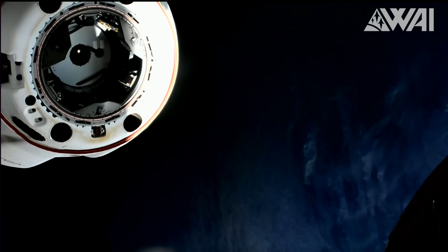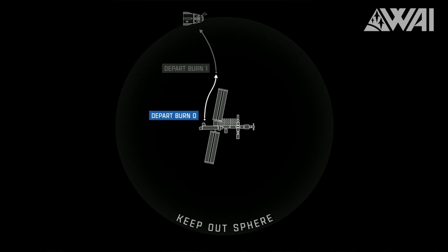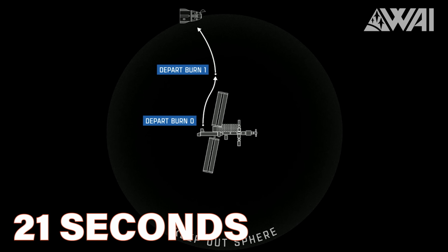Next, a sequence of burns is carried out in quick succession to distance itself from the station. The first of these maneuvers is the Depart Burn 0, taking place immediately after undocking. For 16 seconds, the Draco thrusters situated in the front of the capsule are engaged, moving the capsule in an upwards direction away from the station. 5 minutes post undocking, Depart 1 commences, a brief 21-second firing that clears the keep out and approach spheres. This is followed by a series of mission-specific burns determined mostly by the chosen landing site.